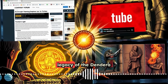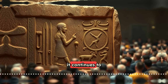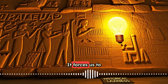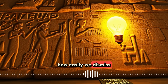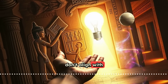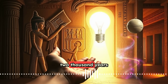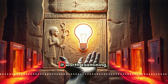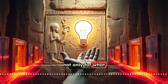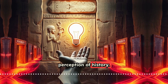Perhaps the greatest legacy of the Dendera Light isn't whether it worked or even whether it existed in a functional sense, but in the questions it continues to raise. It forces us to confront how much we assume about the past, how easily we dismiss possibilities that don't align with our established timelines. The image carved into stone over 2,000 years ago refuses to be neatly categorized. That alone makes it worth examining, not only for what it may or may not be, but for what it challenges in our perception of history.